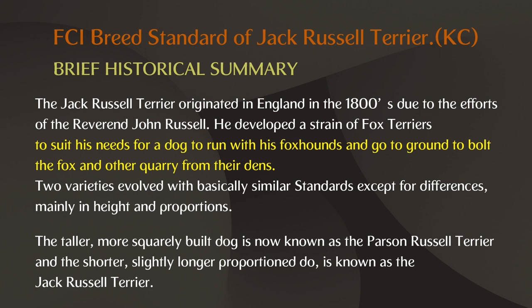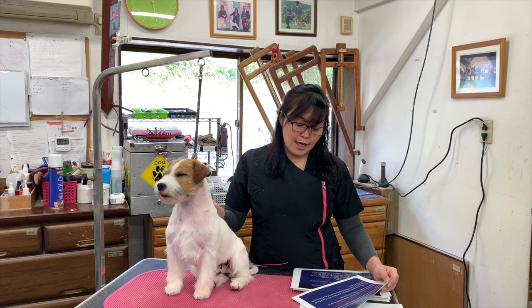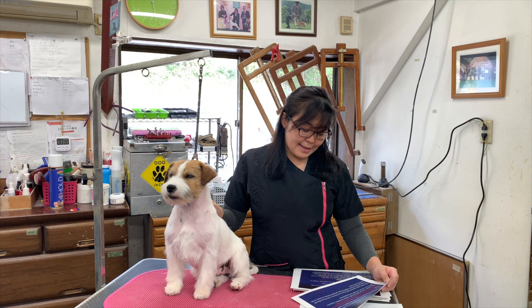Two varieties evolved with basically similar standards, except for differences mainly in height and proportions. The taller, more squarely built dog is now known as the Parson Russell Terrier, and the shorter, slightly longer proportioned dog is known as the Jack Russell Terrier.